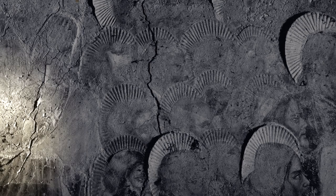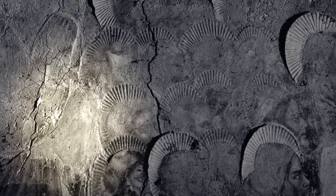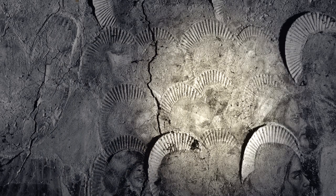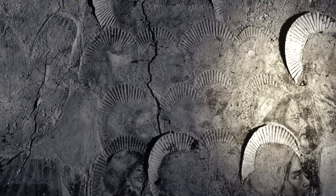Alongside these studies, there were measures to make good some lesions in the walls, and Mauro Pelliccioli worked on restoration of parts of the frescoes in 1952.